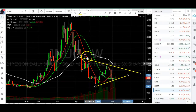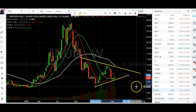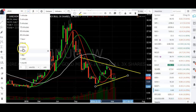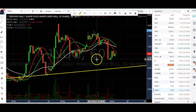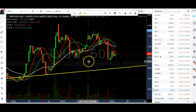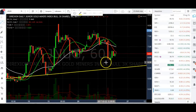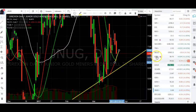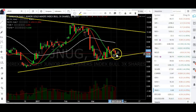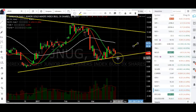Got some higher lows coming in. We're in the pattern. It's a weekly pattern. Let's see how that hourly closed out today. Looks like it's being rejected by the hourly. Look for an opposing point to come in. We're at support on the daily, though.